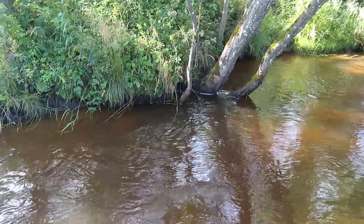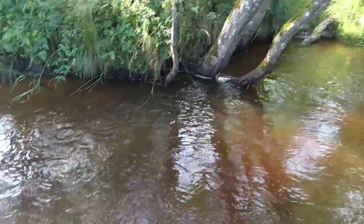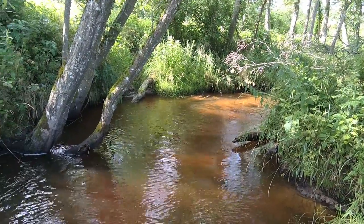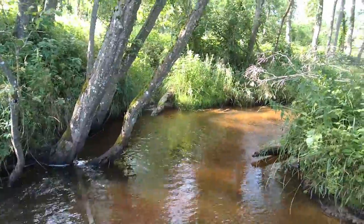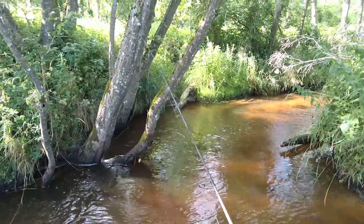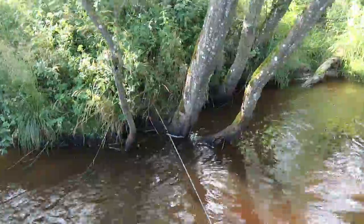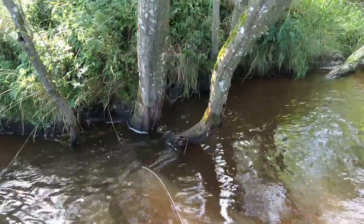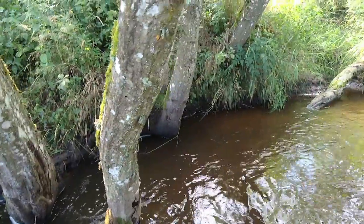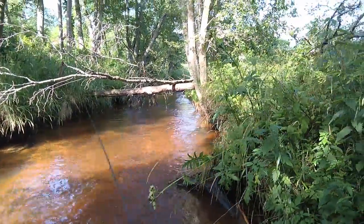This is a pretty good undercut, definitely could house a decent one. As you can see, the current hits the bank, there are some resting, hiding opportunities, plus there is depth. And, oh, this is a very small one. Fortunately, it came off. So a lot of small ones in this hole, which forces me to suspect that there were no large ones in there.